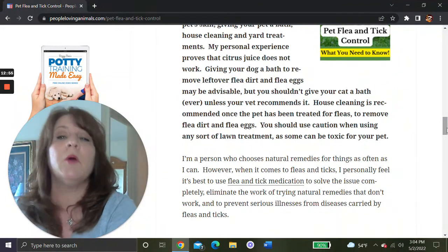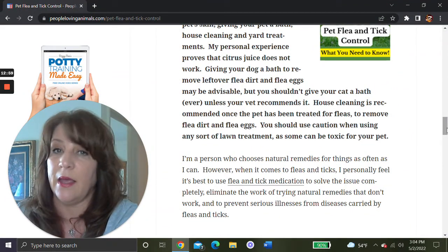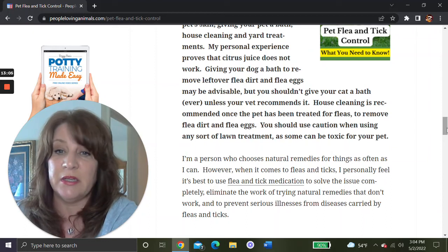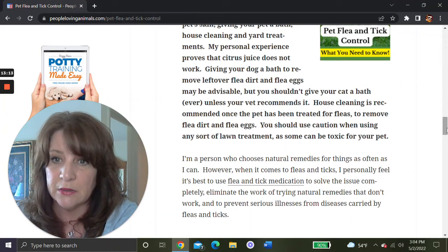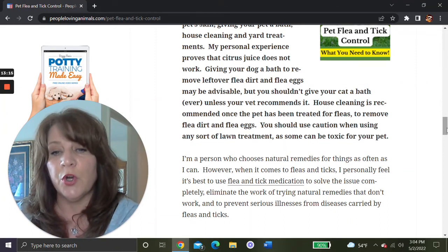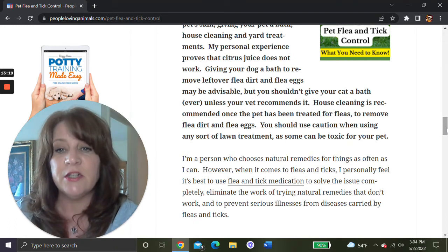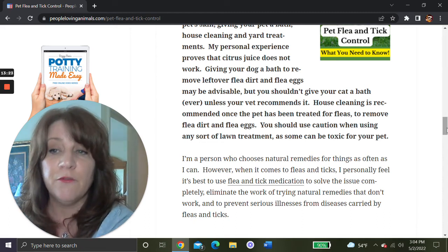Now, I am a person who chooses natural remedies for things as often as I can, not only for my pets, but for my house and for myself. So I'm always looking for natural remedies. But in my opinion, when it comes to fleas and ticks, I think it's best to use a flea and tick medication to solve the problem completely, to eliminate all the work you're going to do with all these natural remedies that are not going to work, and to prevent serious illnesses from diseases carried by fleas and ticks.